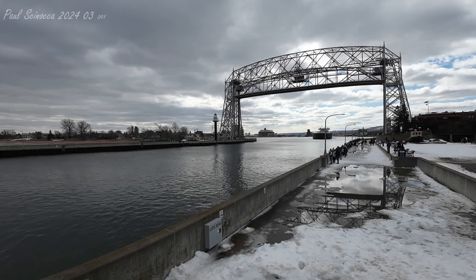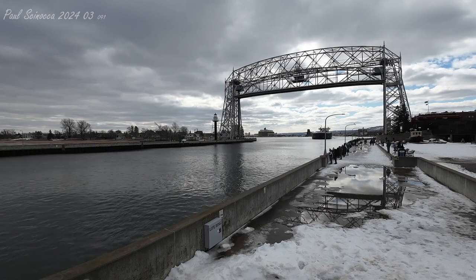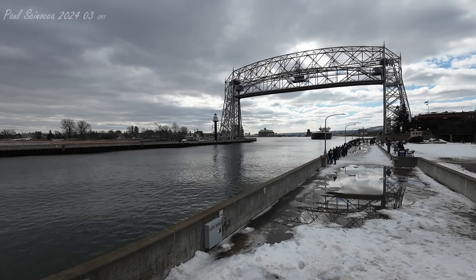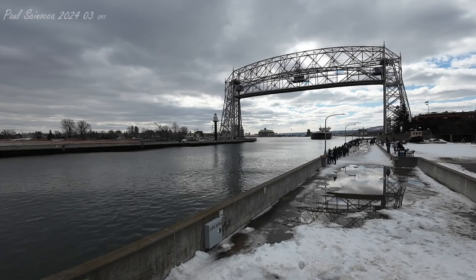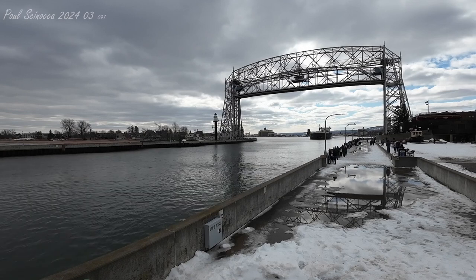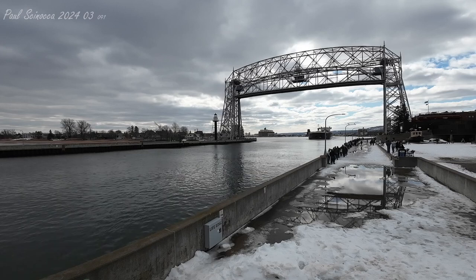Good afternoon, visitors. Right now, departing through the Duluth Ship Canal, we have the Walter J. McCarthy Jr. The Walter J. McCarthy Jr. was built as the Belle River in 1977 by the Bay Shipbuilding Company of Sturgeon Bay, Wisconsin. She measures 1,000 feet in length, 105 feet in width, and 56 feet in depth.